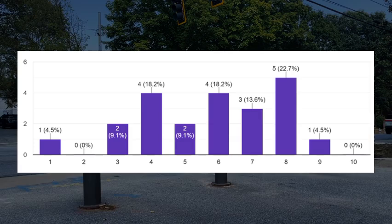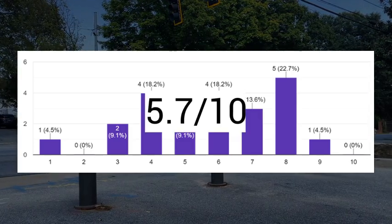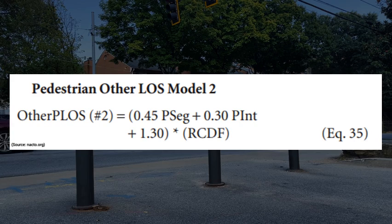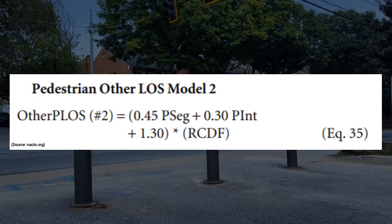The average rating for how safe an individual felt walking on 10th Street was a 5.7 out of 10, which corresponds to a slightly higher LTS of 2 but lower than an LTS of 3. The NACDO pedestrian LOS Model 2 equation was used to further assess the pedestrian facilities.